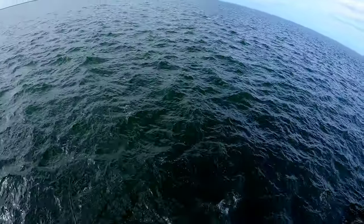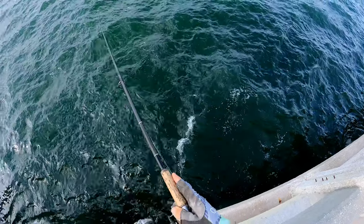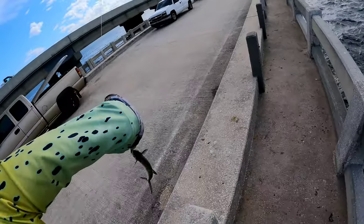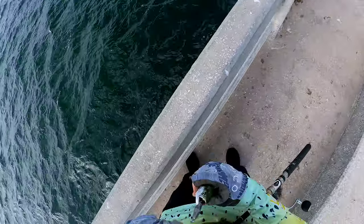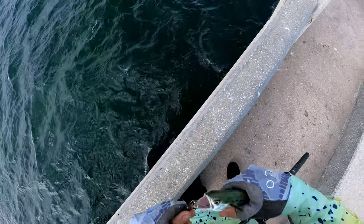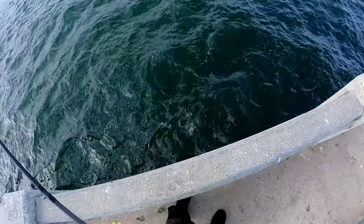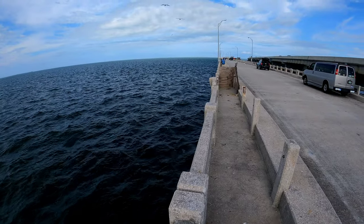There's a hit. There's a hit. There's another fish. Another mackerel. Nope, that's a blue. No, it's a mackerel. Another tiny mackerel, boys. The cute guys. Alright, buddy. Go get your big friend. Your big compadres. That would be like perfect kingfish bait, the size of those Spanish macks.